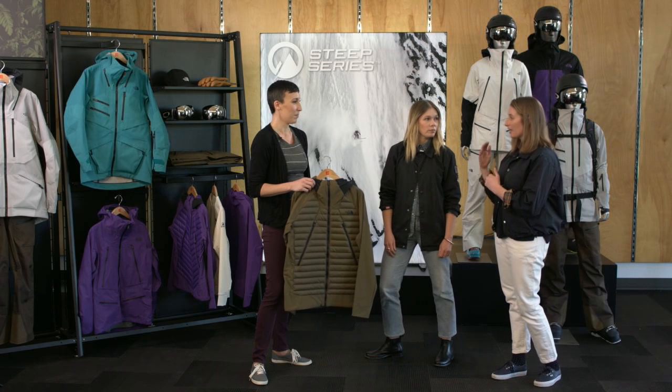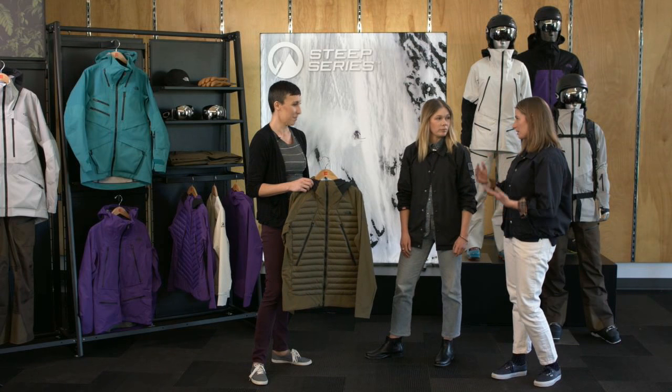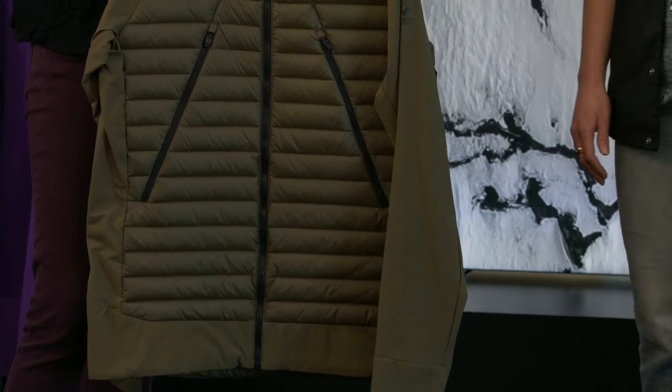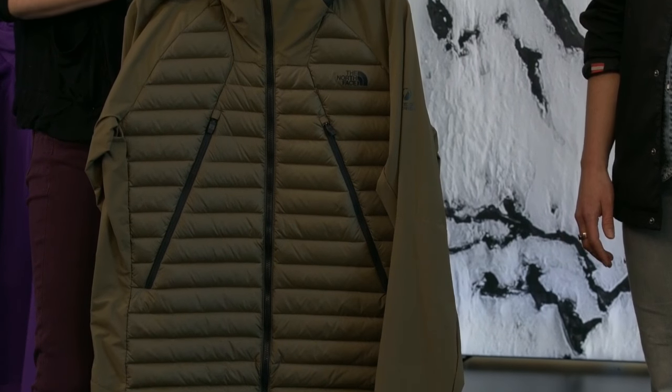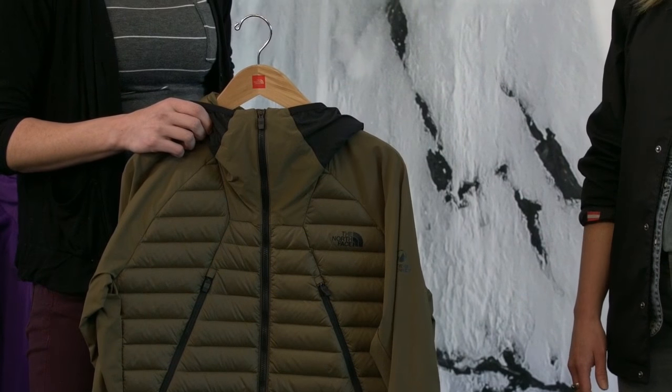It was very much like an active down jacket. I want to be warm in my core. I want to be able to breathe through my arms when I'm moving. And then there are even small differences between the men's and the women's. Like the guys didn't want an insulated hood and the girls absolutely did. So we will tailor it for gender as well when it's appropriate.